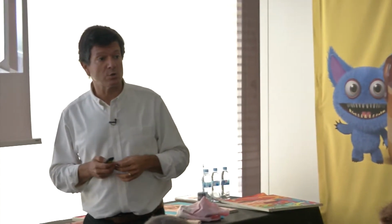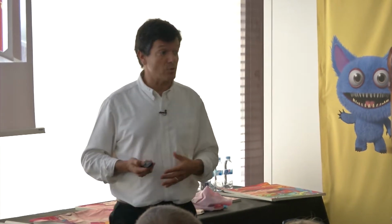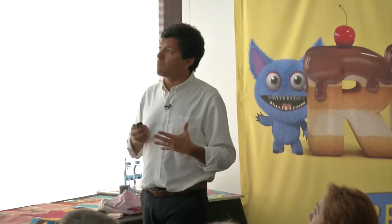And let's run along this application so that you see what is this potential that now we can do very strongly and much better than in the past. What is the type of applications we can share with our customers that they can do? So, typical application, point of sale displays. And here, there are several types of point of sale displays.